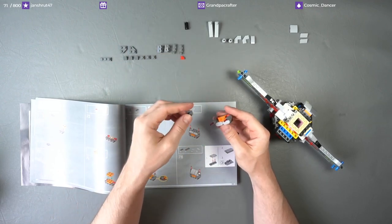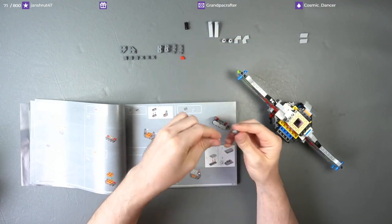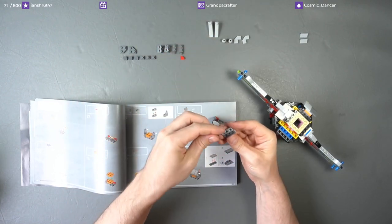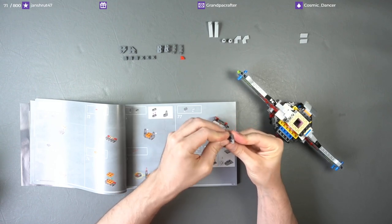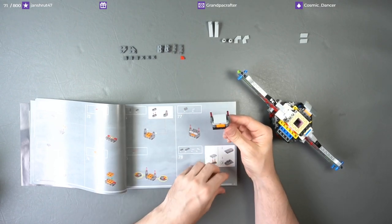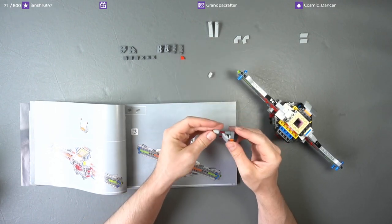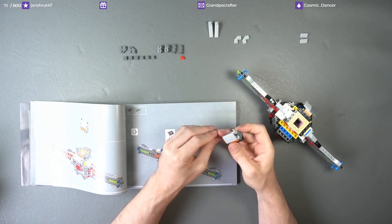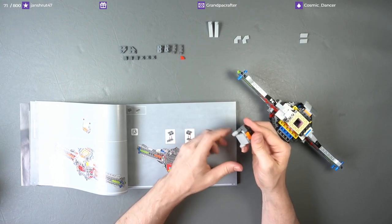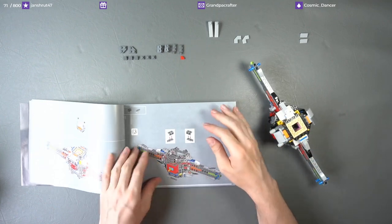And then we have another one of these. And then these bits go on here. And that goes this way. Some really clever connections to get everything attached to the fuselage. Really cool.